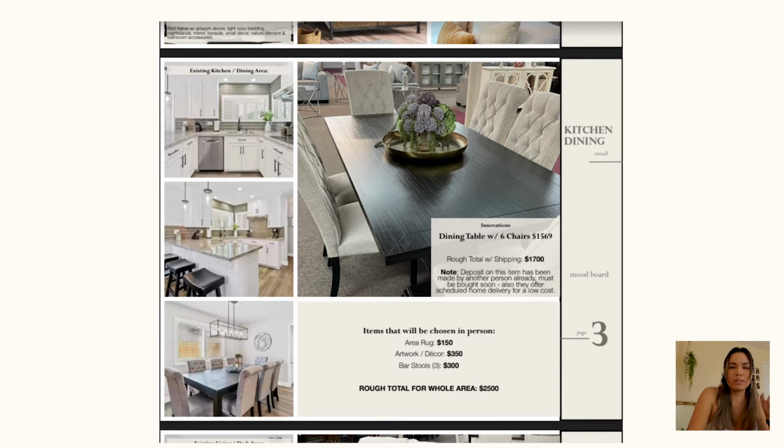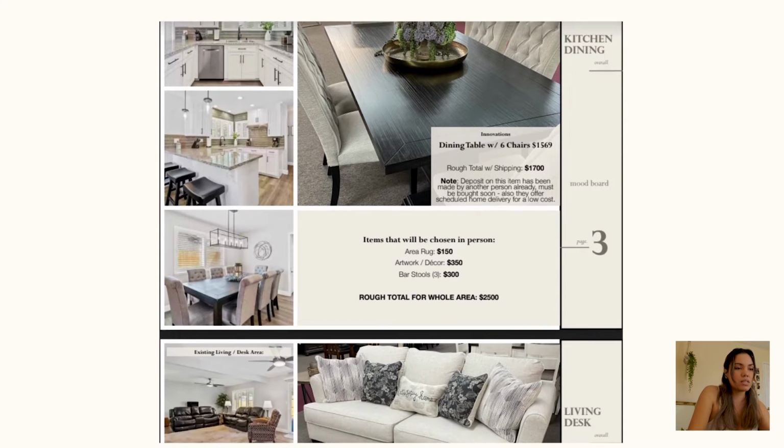I'm pretty sure I had a different presentation before this, but then I had to make tweaks to it again. But this is a picture I took in person of a dining table that I really liked. But the thing is, it had 6 chairs. He wanted 8. So I just made note of all that. Items that could easily be purchased in person, I made note of that. The rough budget is what I kept in mind too, that he would be spending on this area. So that's kitchen and dining.